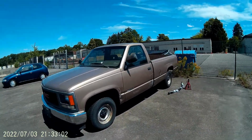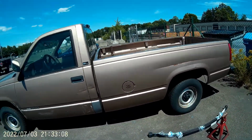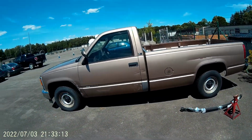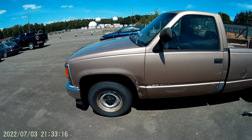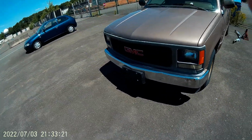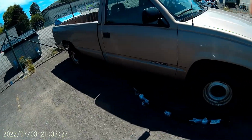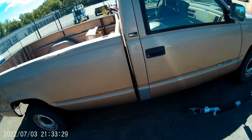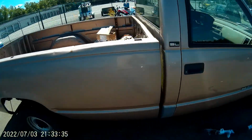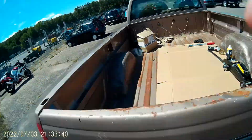Today we're doing this here truck. Yep, big old truck. This is a '94 GMC 1500. It's basically the base model, but it's got the automatic and also air conditioning, so I guess that's a small step up from the absolute bare bottom.